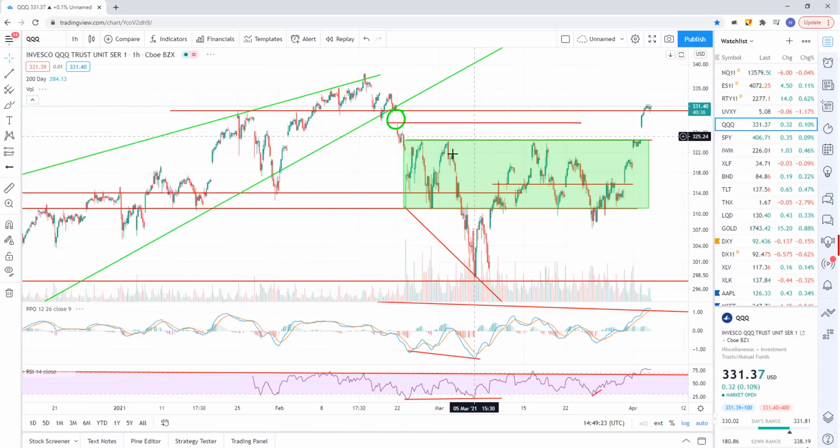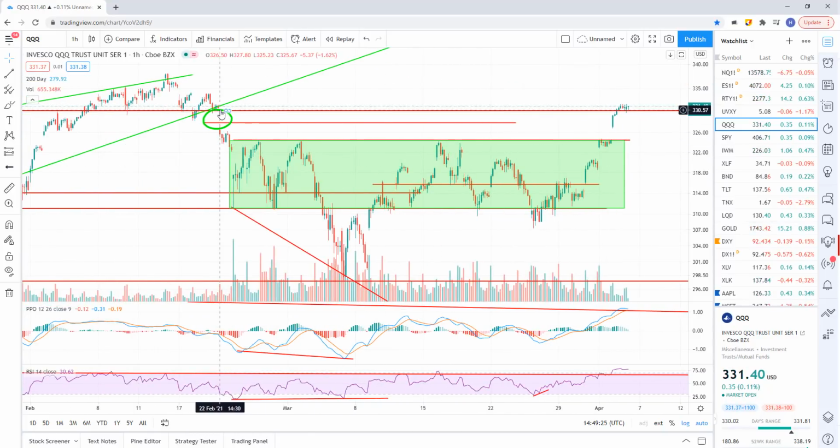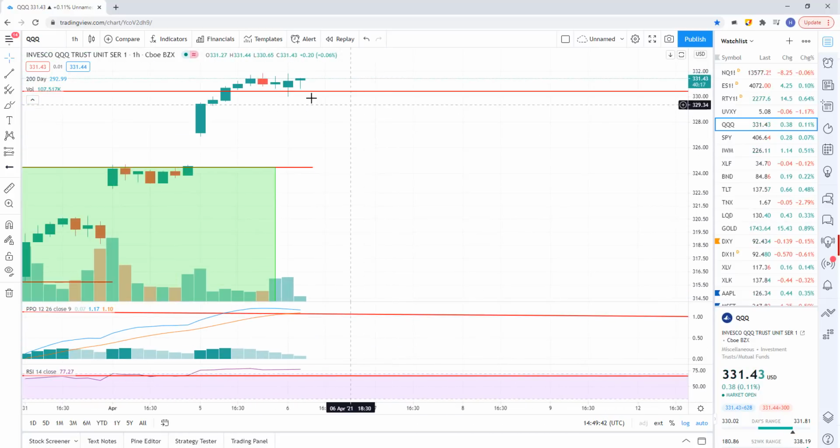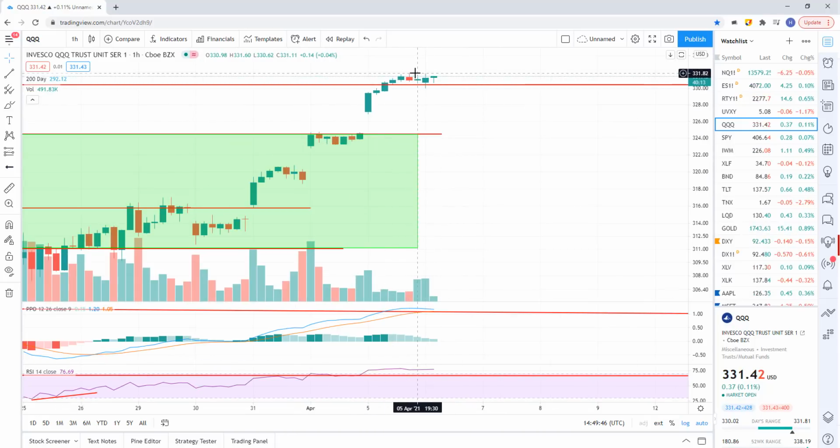So I want to point out the hourly. This is the gap fill right here, 330.57. This is the area I've talked about for a while as we've been trading in this range, where I said that we could run up and fill that gap if we move to the upside. And that's what we've done so far. You can see the price action since we filled the gap is just kind of chopping around. So I'm waiting to see what's happening here, because this isn't a recovery of the gap. You filled the gap and now it's just kind of treading water.